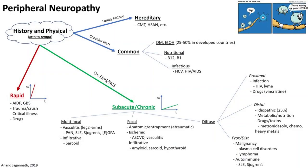Then we also conduct a neurological examination. Your doctor might check your tendon reflexes, your muscle strength and tone, your ability to feel certain sensations, and your posture and coordination. Now I'll tell you some tests.